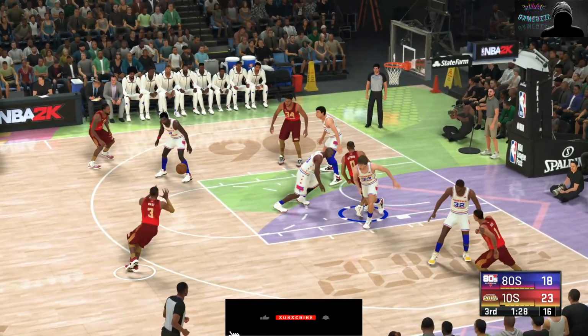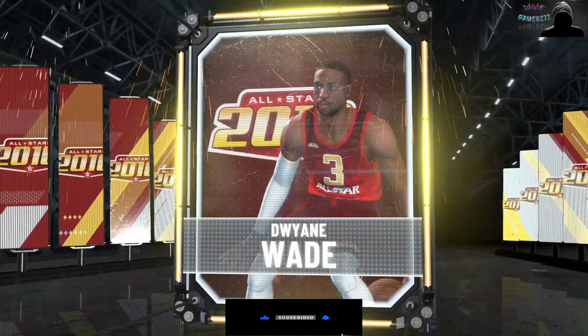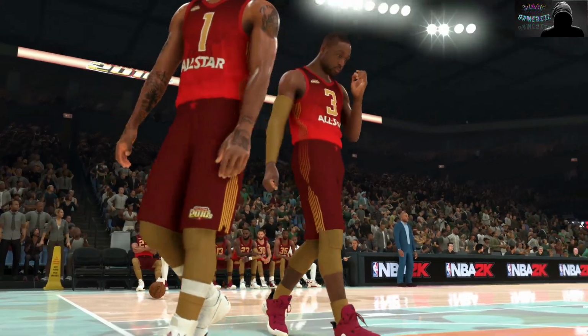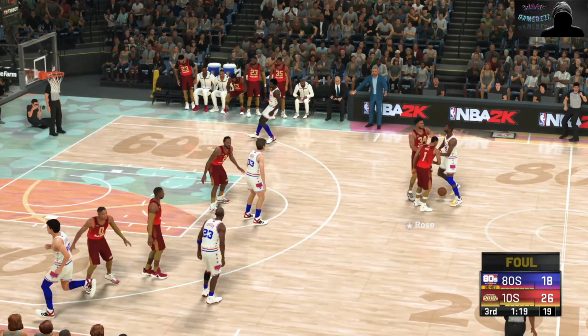Here's Westbrook out to Wade from deep. And that comes off the assist by Russell Westbrook. Dwyane Wade has been working to improve that three-point shot. He knows that's a key to aging gracefully.